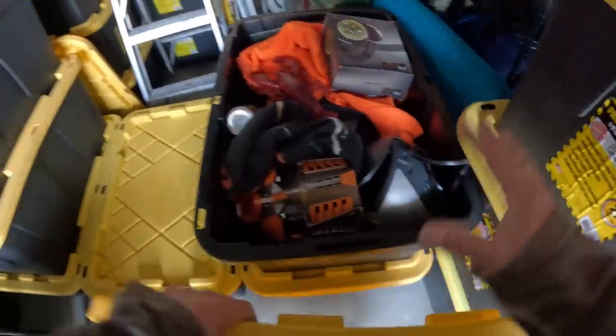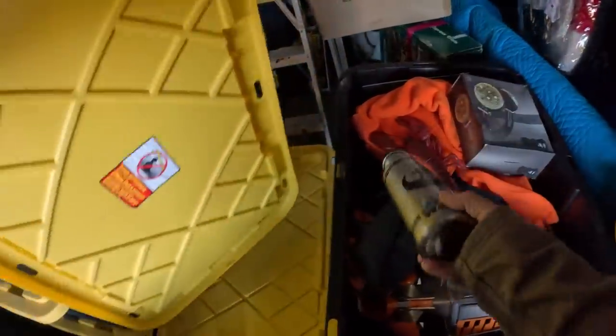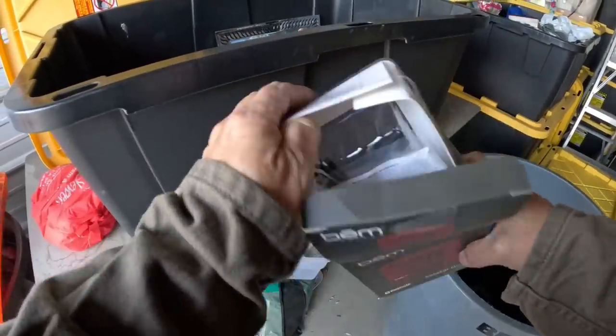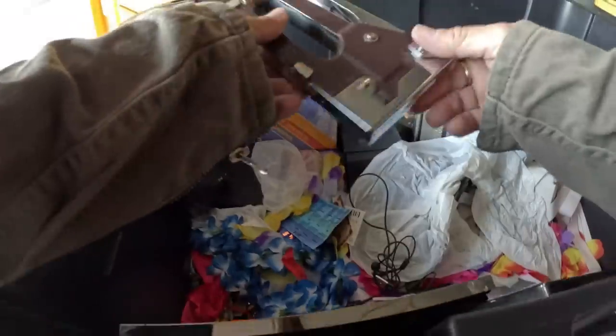I think I'll bring that to Dienza. I only bring stuff to Dienza that gets $5 or more. I try to. This I probably won't get $5. Actually, I don't know. Bluetooth speaker. That is not in here. This is way too light for that. Stapler, nice.